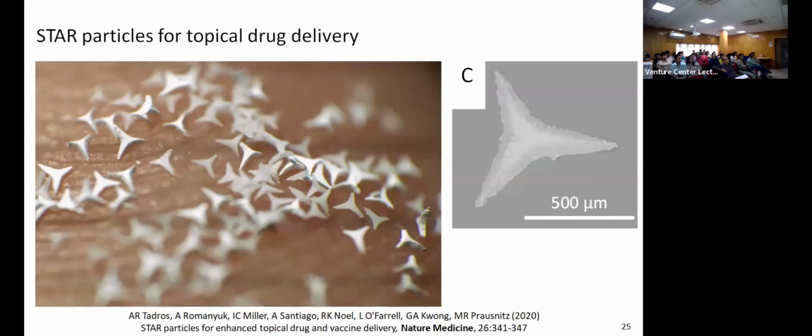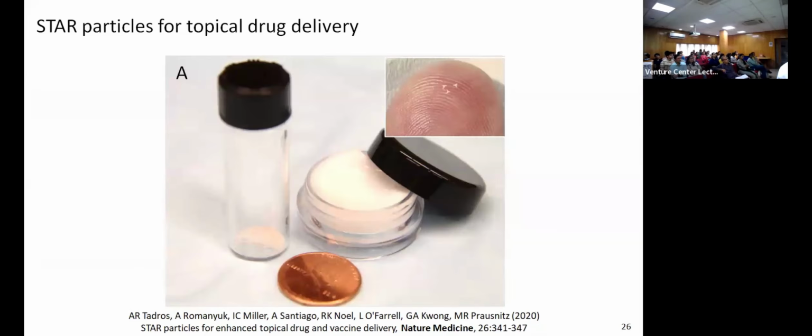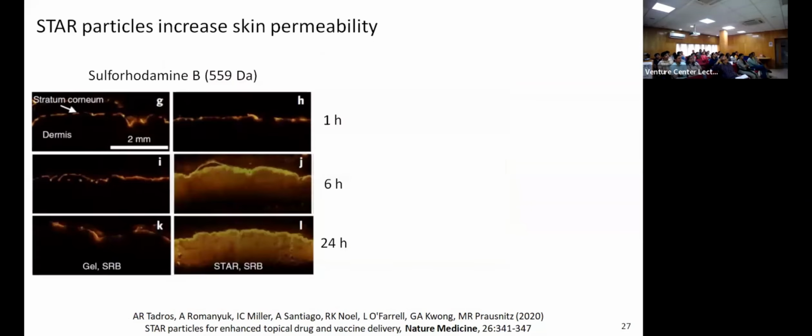So okay, we have these particles. You can see they're Mercedes-Benz brand, with the three-arm star particles. And you can then incorporate them into a cream. If you just look at them, they look just like a little white powder. And then we can rub them on the skin.